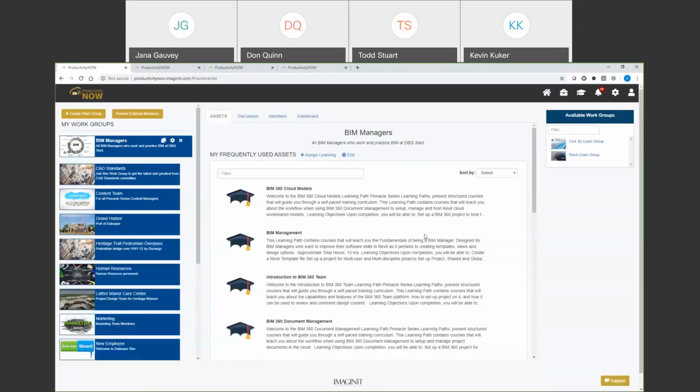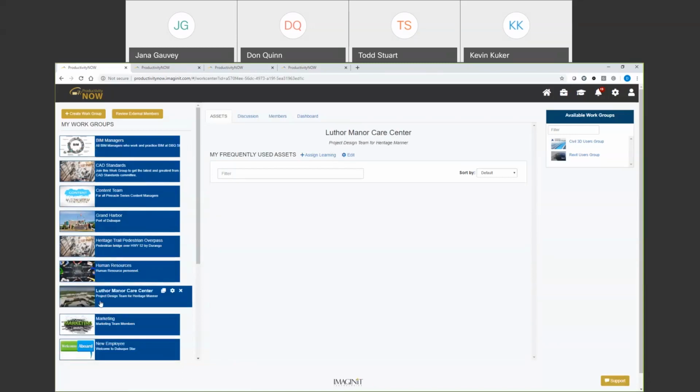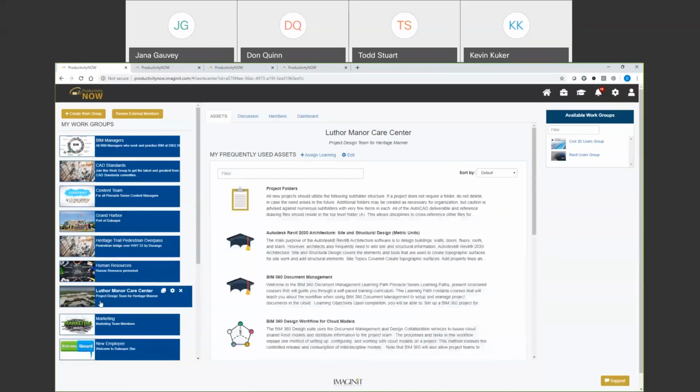As I mentioned to you, selecting a different work group over here, you can see which one's current just basically by the notch out that it has. But when you select it, it's going to load an entirely different set of assets in the middle.